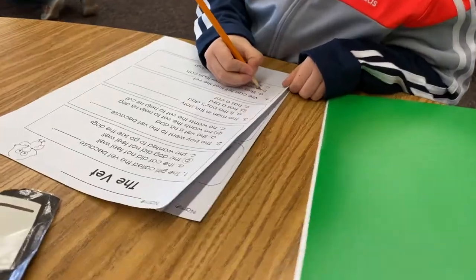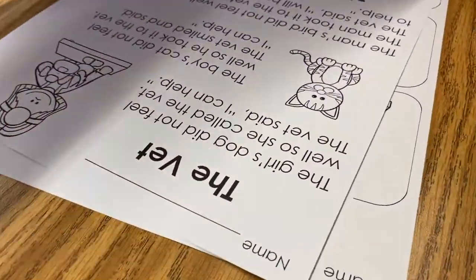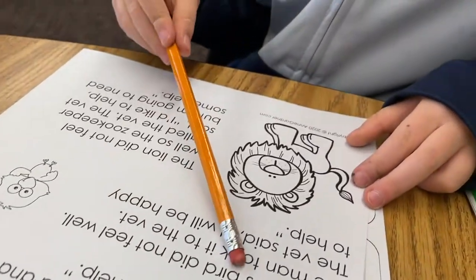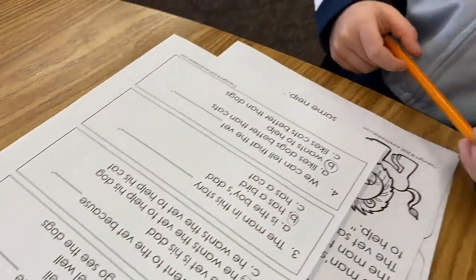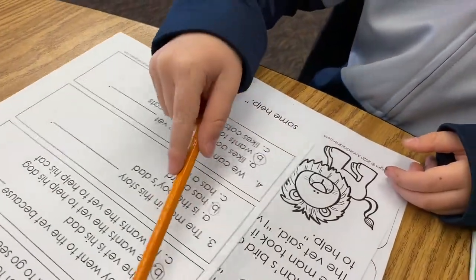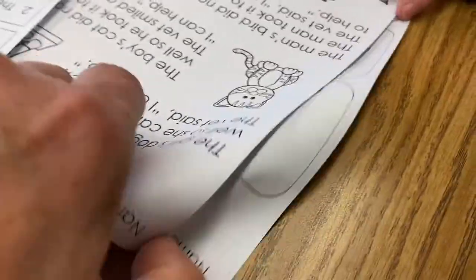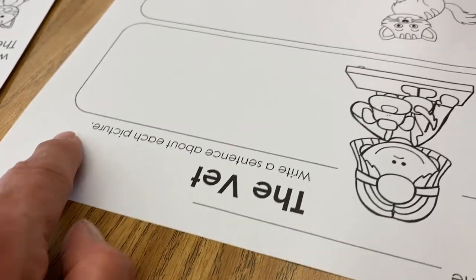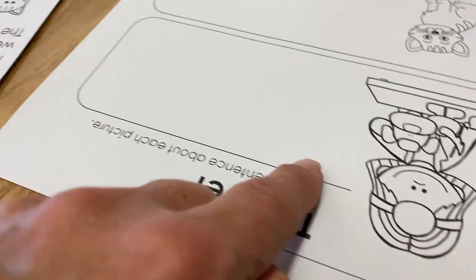Okay, I thought I made a video talking to Stockton about this passage, but it didn't record. So here we go again. He's reading this passage. We got started. He finished on his own. Now you're working on your questions. Okay? And did you have to look back here for some of your information? Good. Okay. So try this now. Write a sentence about each picture. Okay? You're going to write a sentence that goes with the story.